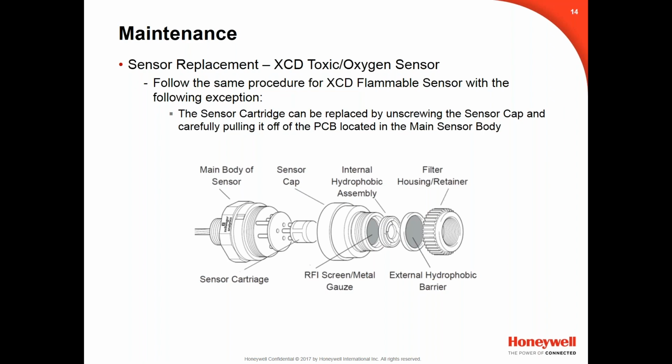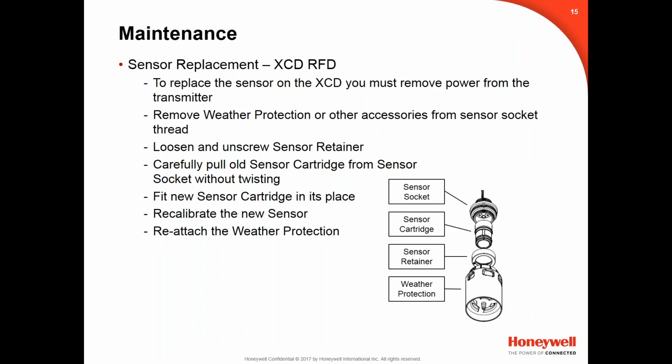This is for the remote flammable. So you have the XCD transmitter itself mounted about eye height, right around that 5 to 6 foot level, and then you may have this flammable sensor mounted up very high or very low, and it's accessible, but you wouldn't want the transmitter down there with it. You want the transmitter where it's easily accessible.